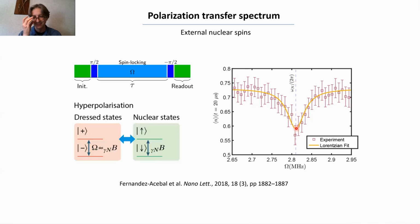Okay. Then we have Roman asking, is there any difference in the microwave used here compared to the one used, for example, in dissolution DNP to transfer polarization from the electron to the nuclei? Yeah, so I'm not a big expert in dissolution DNP, but in principle it is the same. The only difference in nanoscale NMR is that you are somehow relaxed in terms of homogeneity of the driving field. Because you only have one NV center, a simple wire produces a homogeneous enough field to have no problem with gradients.